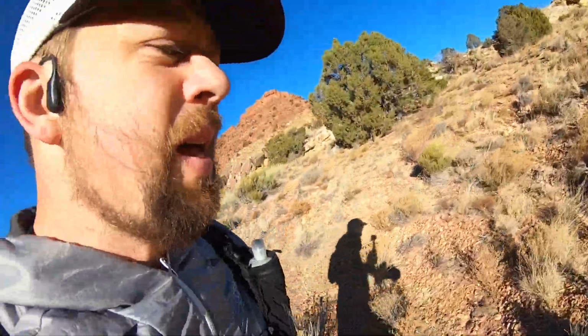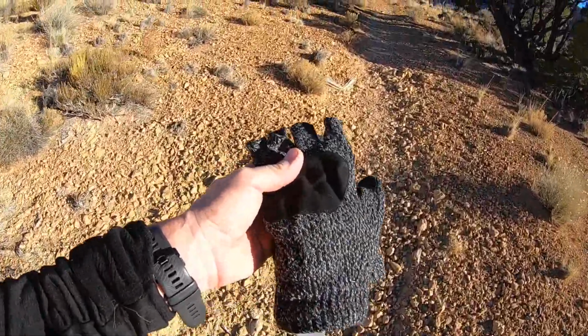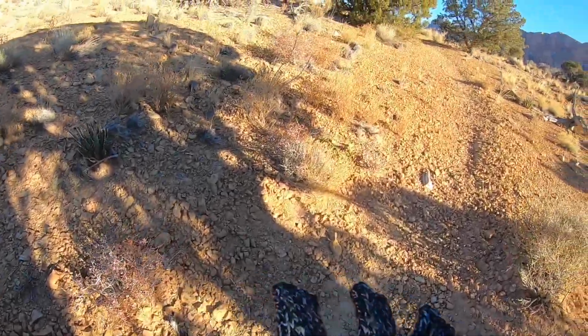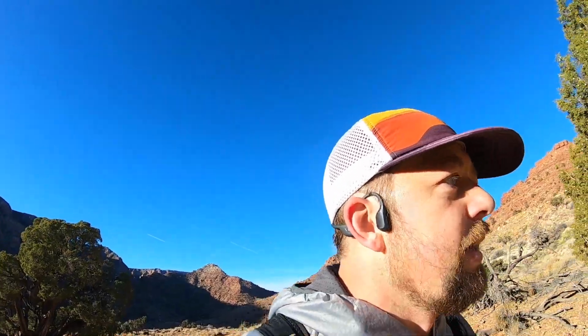Same thing with my gloves. These gloves are thicker than I'd like, but my hands get cold really easily, and these are the only gloves I've found that actually keep my hands warm. They're Smartwool and they're fingerless, but they also have that mitten flap, so you can close it off if you need to, which is nice.